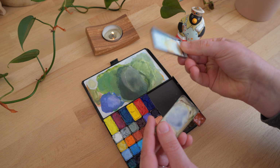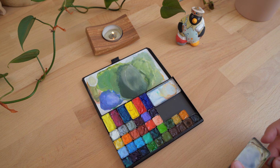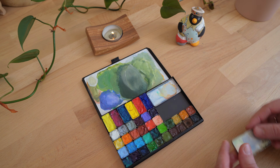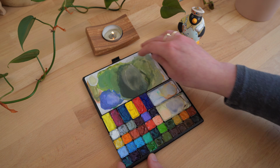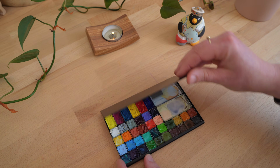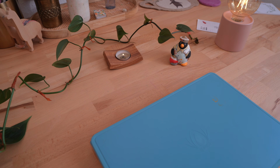For me it is super practical to have all the colors I wanted with me. This is a perfect size because I can always take it with me everywhere I go. And whenever I sit down to draw, this is the first thing I reach for.